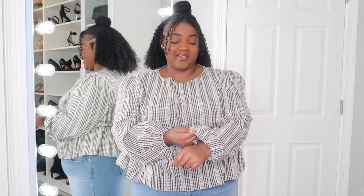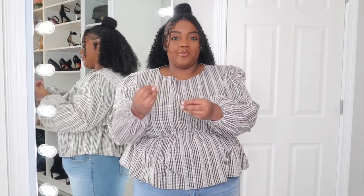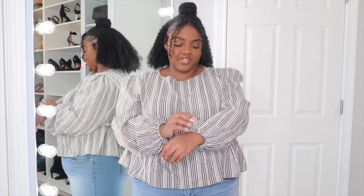I think the fit is really good. I didn't think it was going to fit this way, but now that I have it, I really do like the fit and I like the overall quality of this top. It is very good material. It's almost like a linen, maybe the material of a picnic table. Maybe I was thinking material instead of a pattern, but it's not rough and it doesn't feel cheap. It feels like it's really well made and I do appreciate that.